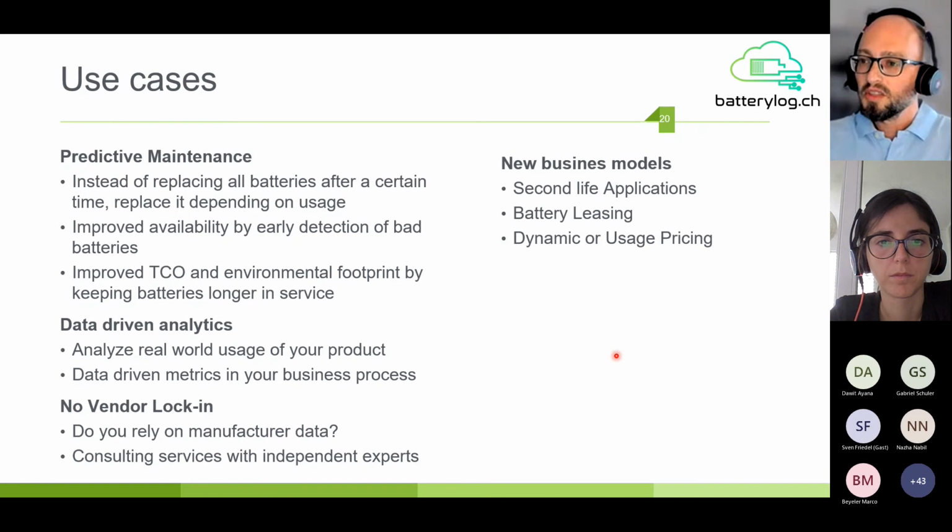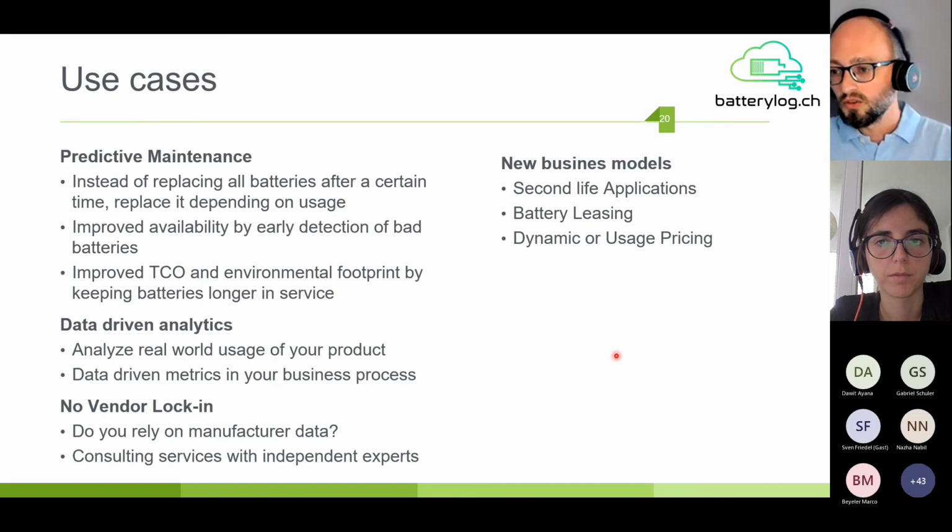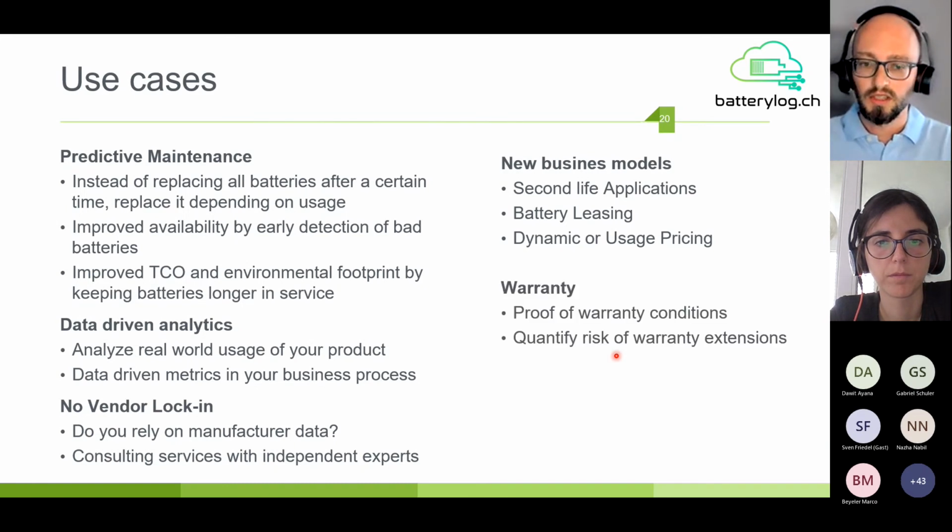Another use case is new business models, very interesting. Second life is the obvious one, but battery leasing or dynamic usage pricing is also very interesting, where you provide the battery and you charge depending on the usage of the battery. So the people who treat the battery badly have to pay more. I'm sure there are additional business models. Maybe you find new ones. But it's interesting what you can do with these data-driven approaches.